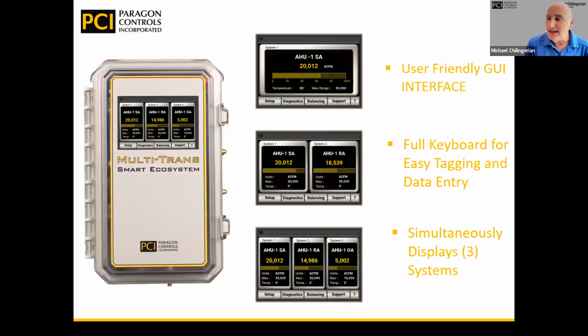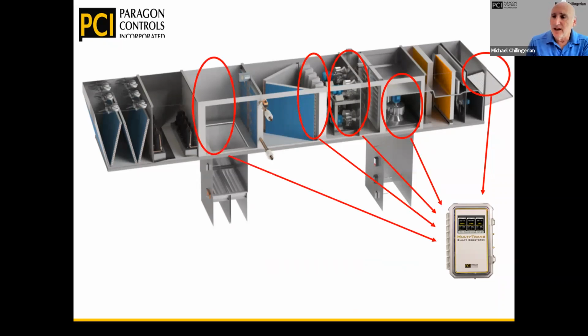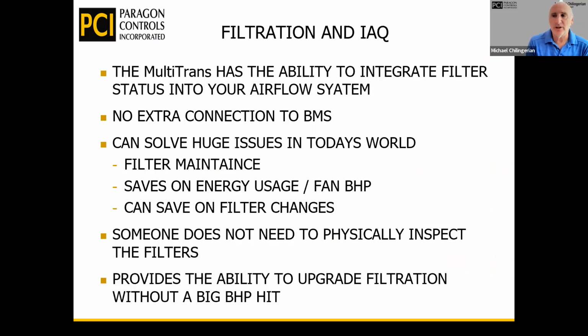This display is programmable to your specific applications. So measuring outside air, supply fan arrays, return fan arrays, filter DPs, discharge air pressure, differential pressure across a coil, any kind of measurements you want to do.